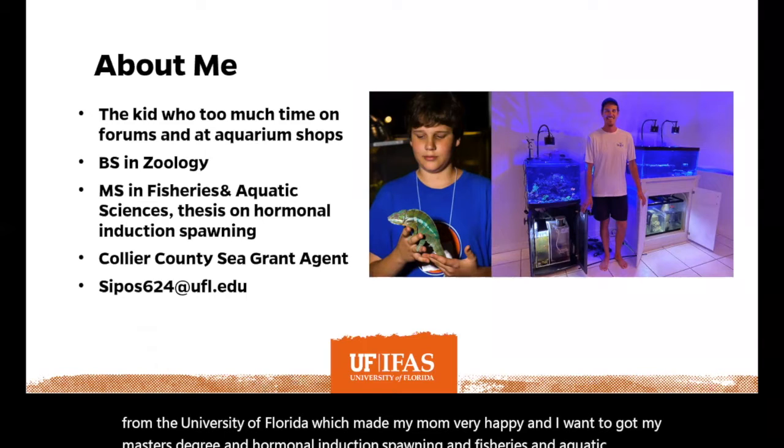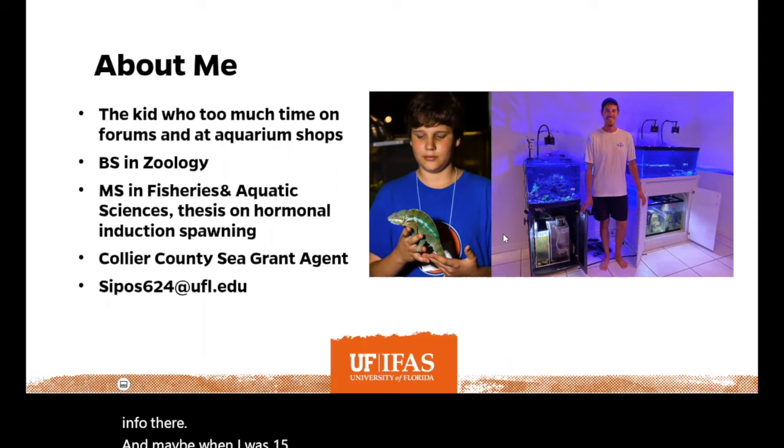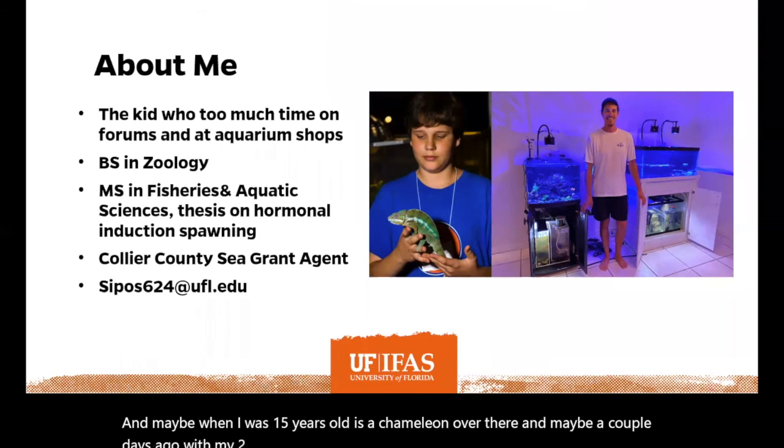I'm the Collier County Sea Grant Extension Agent, and that's my contact info there. And me when I was 15 years old with a chameleon over there, and me a couple days ago with my 2 reef aquarium to the side.